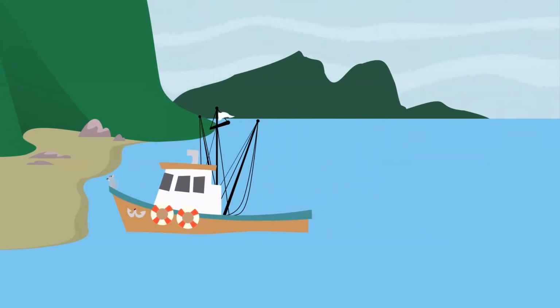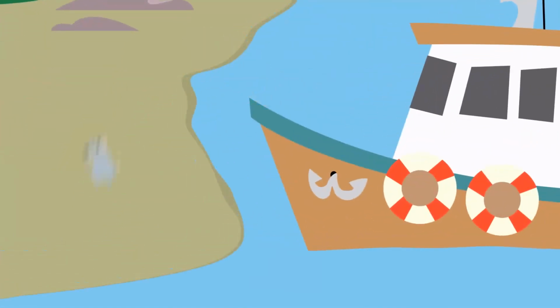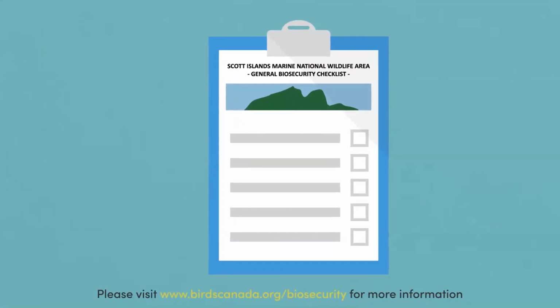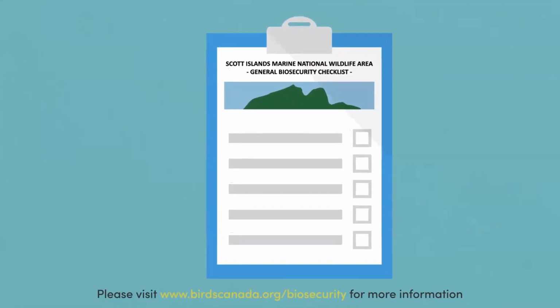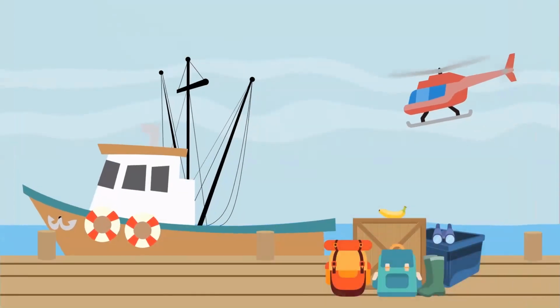To eliminate the opportunity for invasive alien species to reach the Scott Islands, you must follow the steps in this video before landing on any of the islands. First, obtain a Scott Island's Marine National Wildlife Area Biosecurity Checklist. This checklist includes all of the steps to follow prior to leaving your port of departure, whether that's a heliport or a dock.